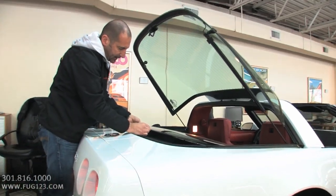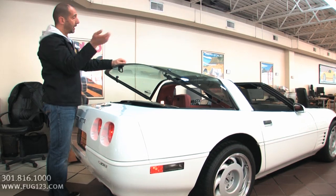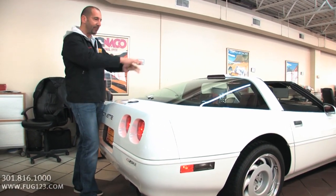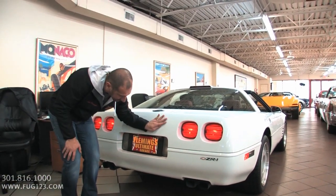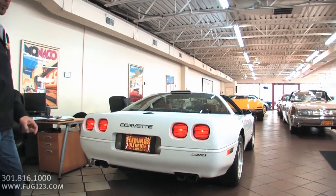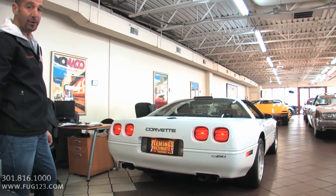And this pin right here keeps this top in place so it won't move around. That way you have it with you in case some foul weather comes. Just slip right back on. Fuel storage in here, so you don't have openings of gas tanks and what have you. And I'm not really sure you really need that emblem, because most people from behind will know exactly what this car is. It's low, it's fast, and especially for a Corvette, it's a little bit loud, because let's go check under the hood and you'll see why.